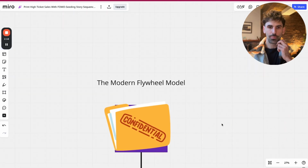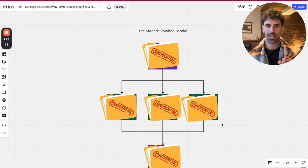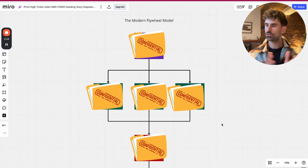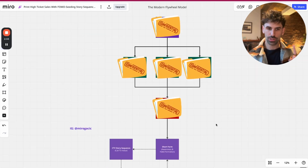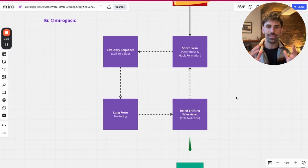Now, the modern flywheel, if you haven't watched the video that I posted recently on the modern flywheel, which has replaced the funnel. Funnels are dead. Funnels no longer work in 2025. If you haven't watched the video showing what replaces them, I'll put a link right here somewhere. Now, the modern flywheel, if you did watch that video, you'll recall that we talked about how on your Instagram profile, we now want to use short form content for awareness and habit formation. Always stay top of mind.